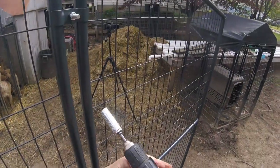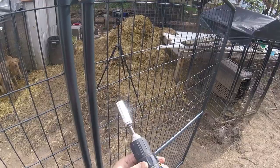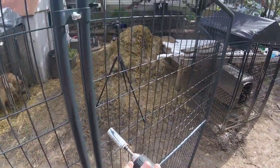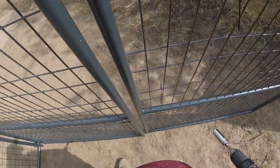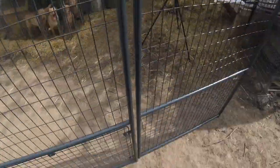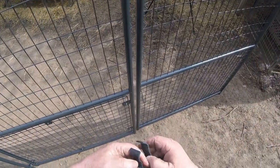There we go. This does not have a hammer drill, but it has a clutch. Oh, there. All right. That went on easy enough. See if we can get one to the bottom.